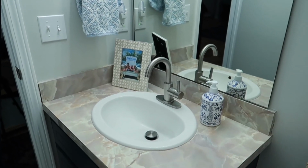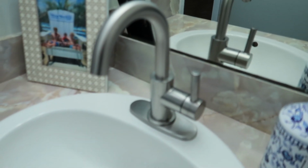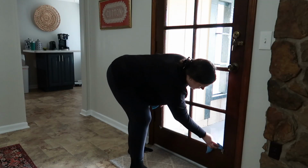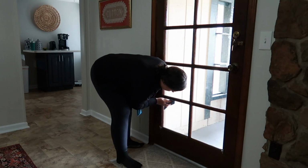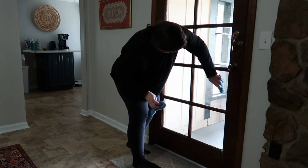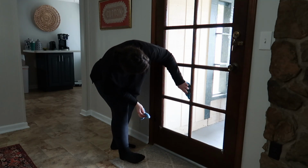This bathroom is nice and clean now, which feels really good. And since I already have my rags out for cleaning mirrors, I decided that I would go ahead and tackle the window panes on this door. My little dog, Leo, that you guys like to see in my videos, he loves to stand here and look out this window and bark at the cats. And so he gets lots of little nose prints.